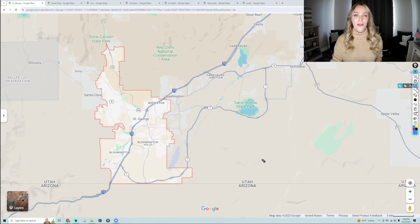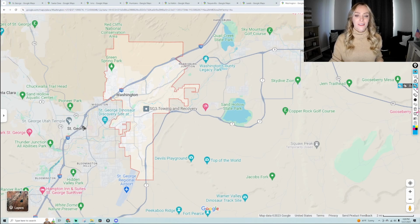Now, the next town I wanted to note here in Washington County is actually the town of Washington. If we take a look at St. George here, Washington is just to the east of St. George. So if we take a look at that on the map here, you can see this red line outlines the town of Washington. Again, we've got St. George here right to the west of Washington.